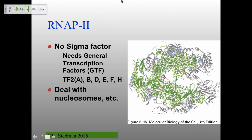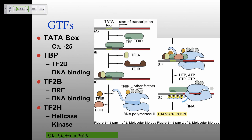RNA polymerase II, just like all of the other RNA polymerases in eukaryotes, also clearly has to deal with nucleosome-bound templates. They're dealing with chromatin all the time. What do these GTFs do? Again, they get the polymerase to the promoter. How do they get the polymerase to the promoter?